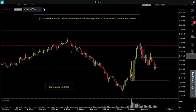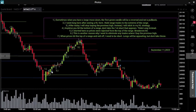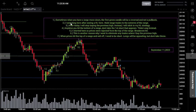So let's actually just take a quick look at that for a second. It was on trade 2 right here. So if we read the notes, it says I went long here after seeing a higher low form, but you got to hold range trades to the extremes of the range. And in this scenario, once I saw prices come back up after a false breakout to the downside and make their first higher low, that's where I went long at point number 2. Only thing was you got to hold that trade back up to the extremes of the trading range. In this scenario, it would have been holding it all the way back up to the top level of resistance.